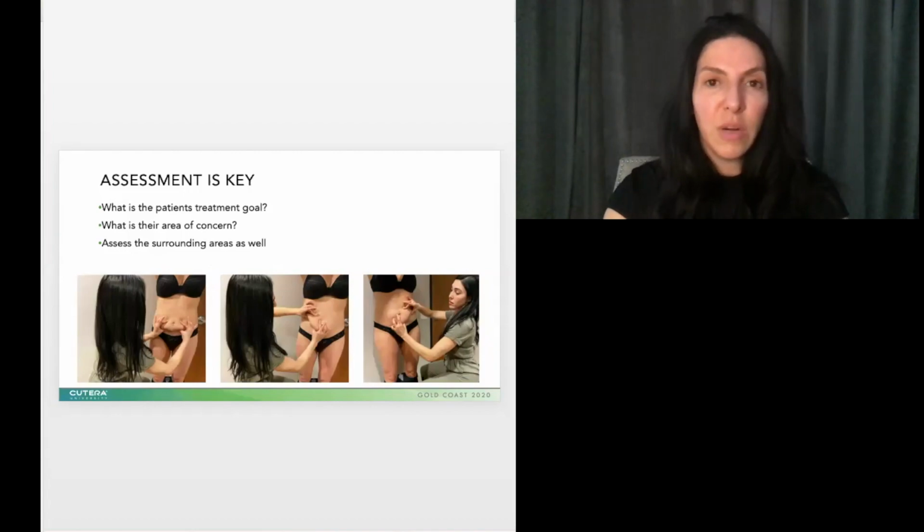When we treat our patients, the number one thing we do in consultations and the number one thing we talk to them about is that we need to assess them. Right? It's our responsibility to say, our patient's coming in and they tell us the area they want to treat. Maybe they say, I don't like the fat on my lower abdomen. Great. So we take a look, we feel that fat and get a feel for how this treatment can help them. Do they have a lot of fat? Do they have a little?